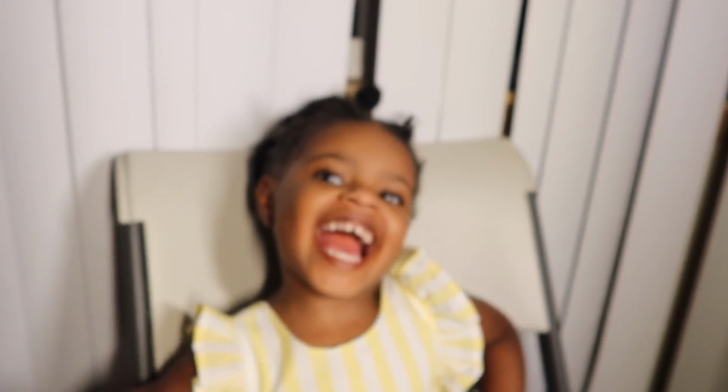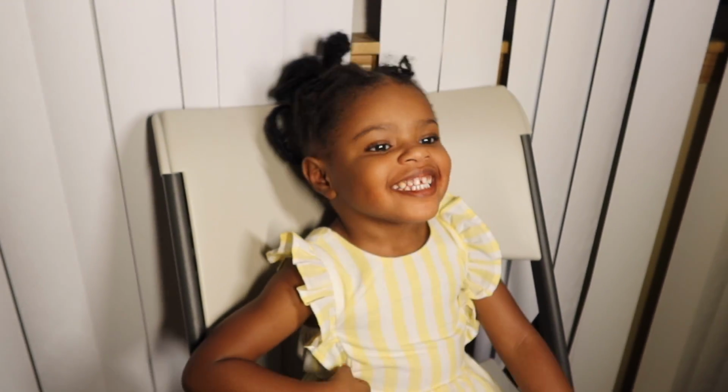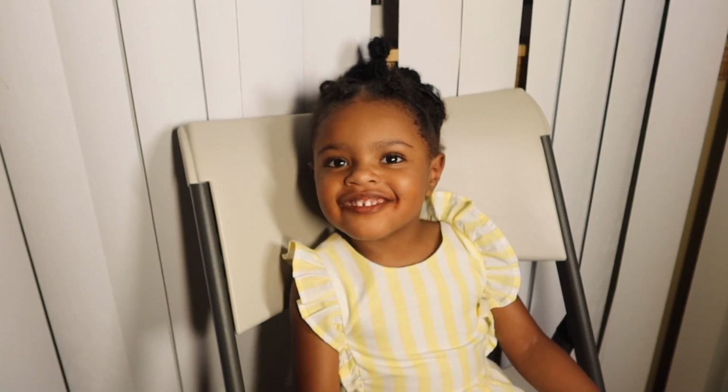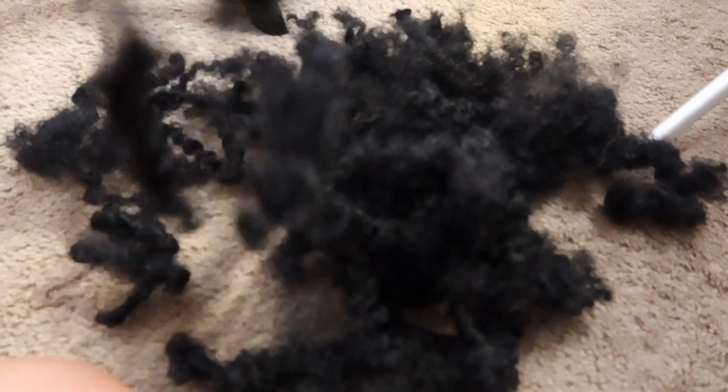You ready to be my mini me? Yeah. Okay, first things first, we gotta take your hair down. You ready for that? Yeah. Let's do it. Okay, so I took out Winter's locks and it took about 20 minutes. Her hair looks a little bit scraggly. These are parts with rubber bands, so now I'm gonna pop the rubber bands off and then unbraid everything.